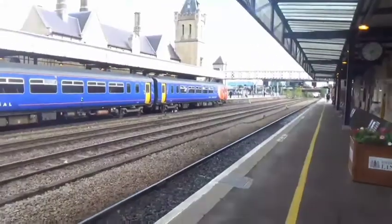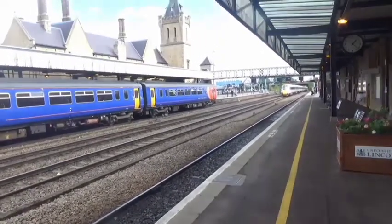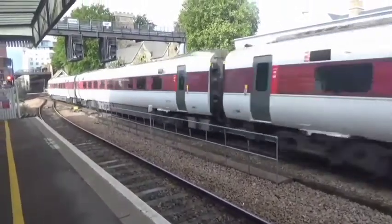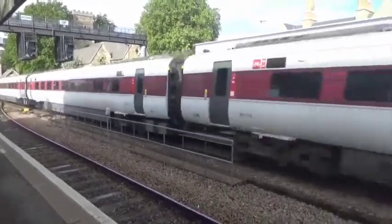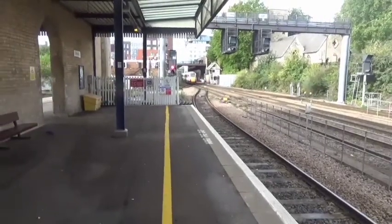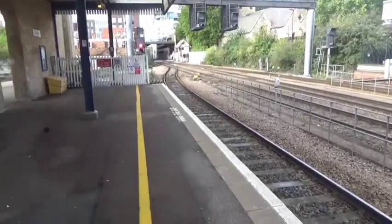Aha. There's an LNER 800 over there. This will be running from Peterborough to Doncaster. It's an Irish coach set too. Yeah, this ain't stopping. It's got the road. 800110. I should probably also add that that's an ECS. Ah, just hearing it clank over the points. That's an ECS. I was hoping there'd be a 67 and a 91, but oh well.